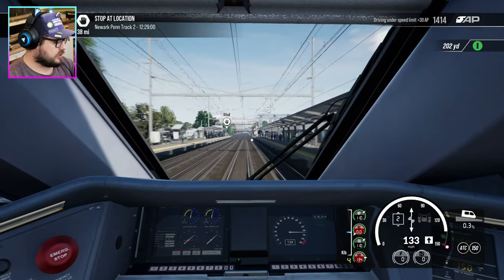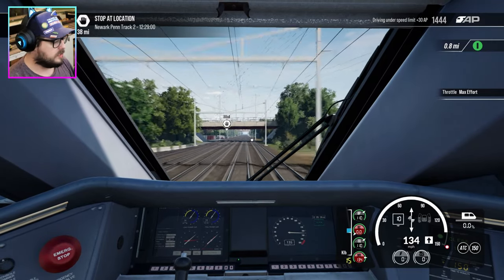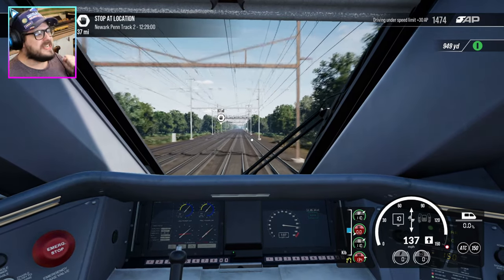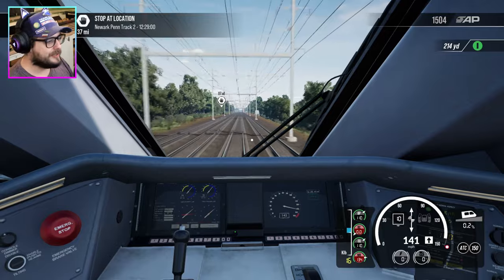The speed limit has changed, so now we can go up to maybe 150 miles per hour. Let's do that. Let's go on full throttle, and let's see how fast this thing can go. Oh, yeah! Pushing it to 140 miles per hour. Looking good, old girl. Looking good.